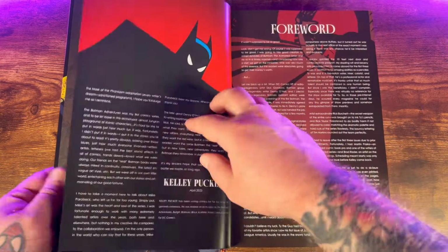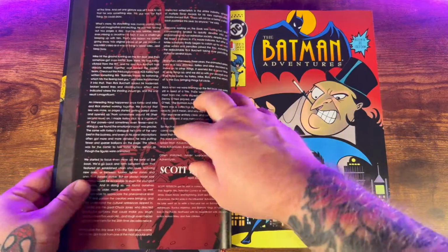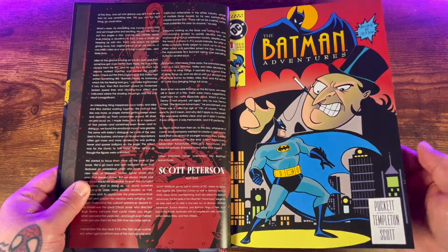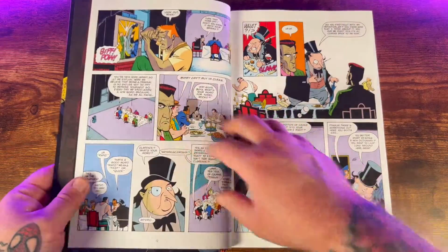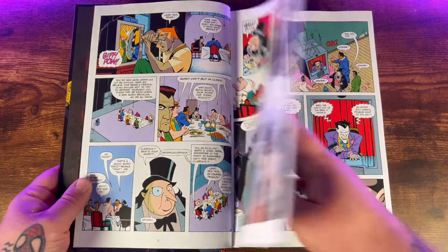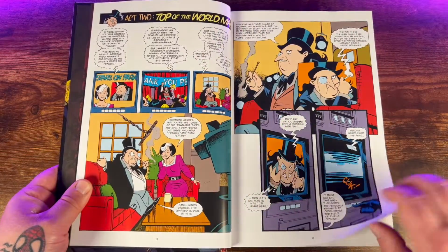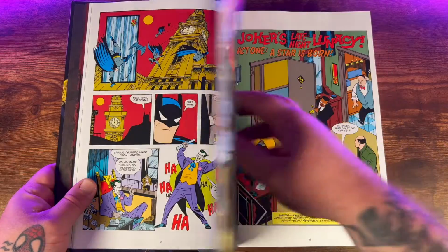You do get a table of contents with the page numbers, which I don't read DC Omnibus often, but from what I can remember, they don't generally have the page numbers listed throughout the Omnibus, but in this one they do, so they really definitely went all out on this Omnibus here. You do get an introduction from Kelly Puckett in this, and then you also get a foreword from Scott Peterson, followed directly by the very first issue of the Batman Adventures.